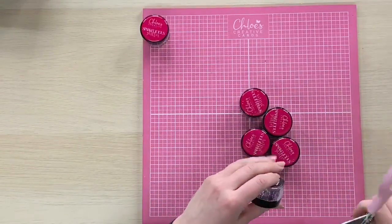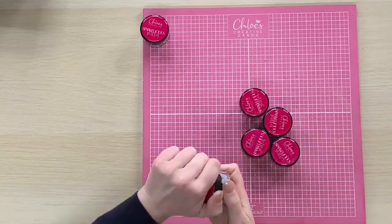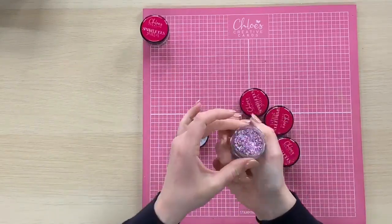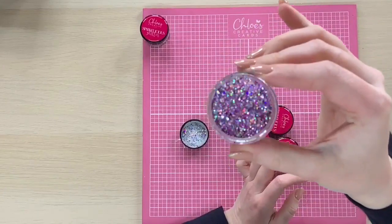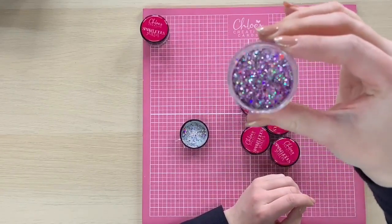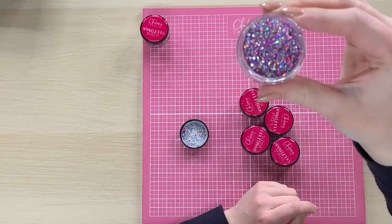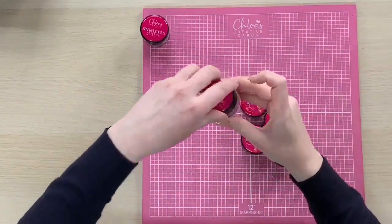Next up, we've got Amethyst Sparkle. So this one's slightly more purpley. There we go. So you can see the colours that you've got in this one. You've got the beautiful purples in there. You can see that rainbow holographic as well. They are absolutely gorgeous. So that one is your Amethyst Sparkle.